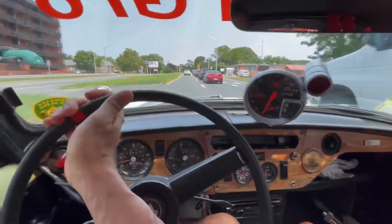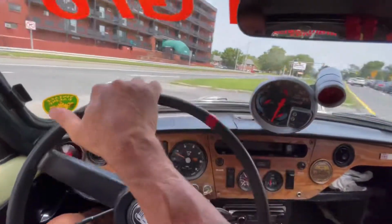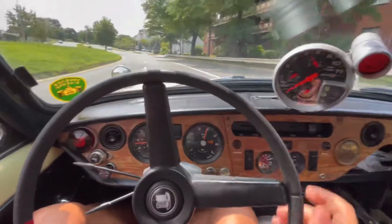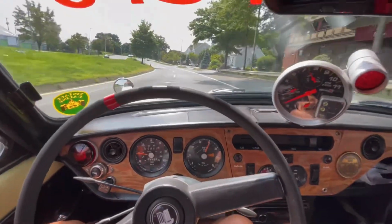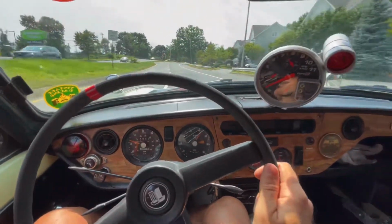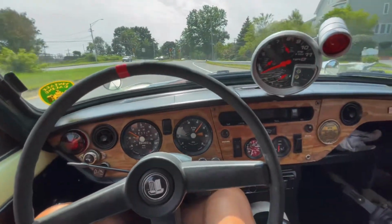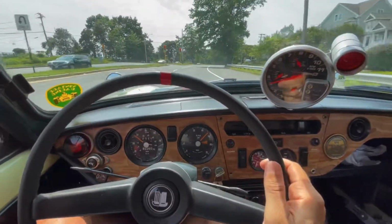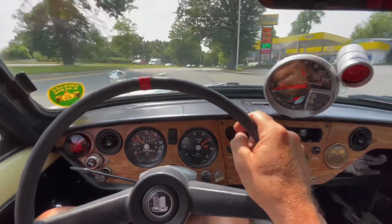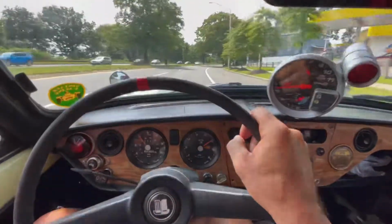It's a very unique little car to have. Not many of these were made. They made a lot of the Spitfire, which is the convertible one, but the GT6, you're not gonna see many of them on the road. I think only 12 or 13,000 were made to date. So I hope you enjoy this car as much as I do.